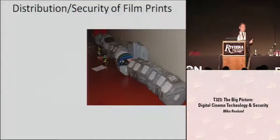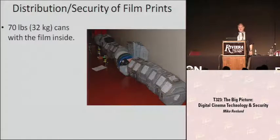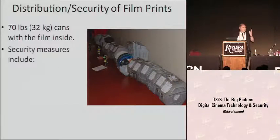Problem with film is, has anybody ever been in a scratched movie before? Did it suck? Yeah. Okay. Film can be damaged. It's heavy, 70 pounds on average for a 2-hour movie. Kind of sucks.